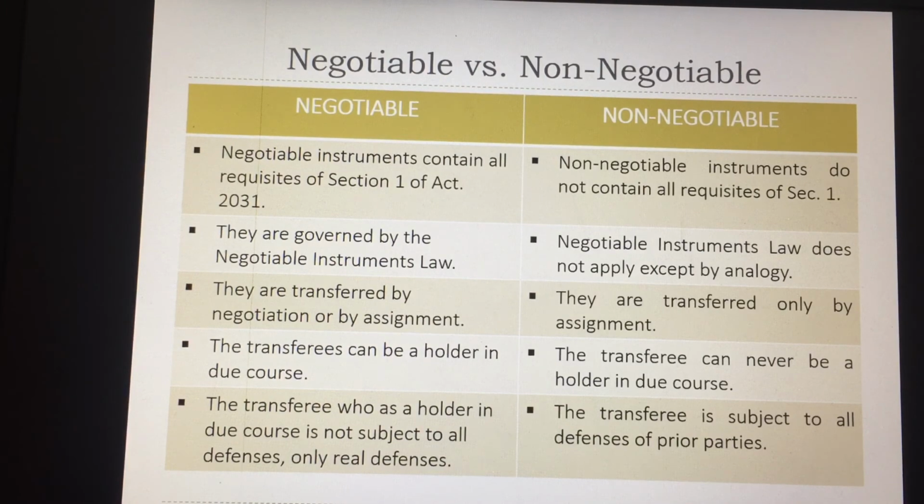Here are the main differences between negotiable instruments versus non-negotiable. Of course, negotiable instruments have to satisfy all the requisites laid down in Section 1 of Act 2031. They are transferred by negotiation or by assignment, and the transferees can be a holder in due course. Now, I think this is very clear and self-explanatory. Let me just take note that the Negotiable Instruments Law does not apply to non-negotiable instruments except by analogy. They can still use it though, again for analogy purposes. And non-negotiables are only transferred through assignment.